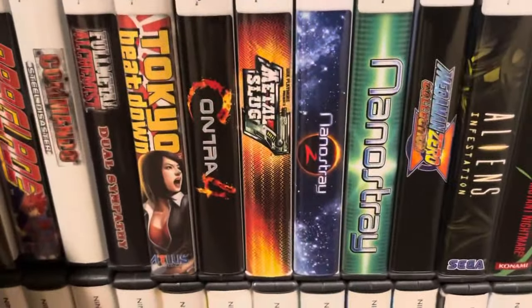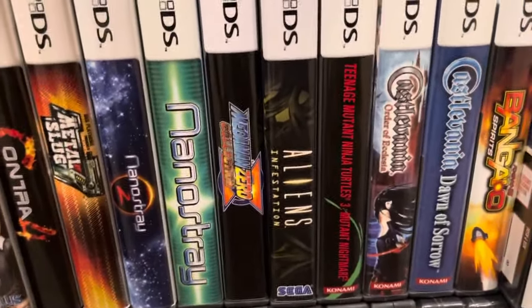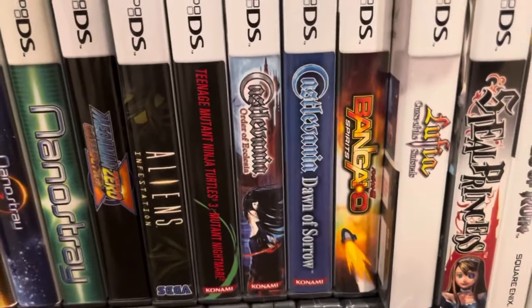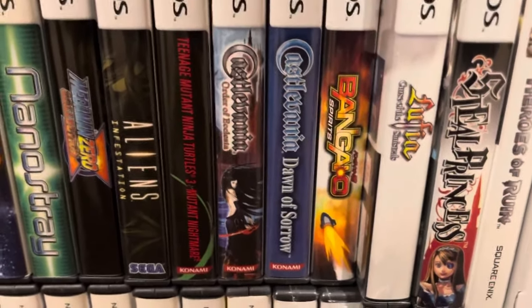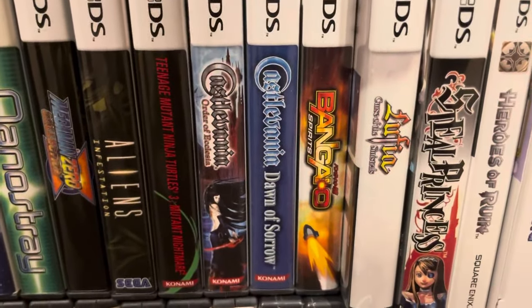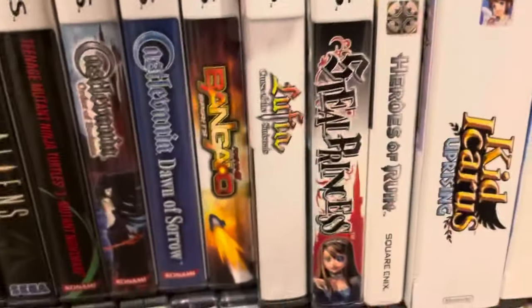A couple shoot 'em ups, Nano Stray and Nano Stray 2. We all know about Mega Man and the Zero collection. Aliens is a pretty tight run and gun shooter. You got the Castlevania games here. Bangai-O. All my Dreamcast lovers, you know about Bangai-O. They came out with a version of it on the DS. This is kind of like an arena style mech shooter. A really unique game. Check that out, Bangai-O.